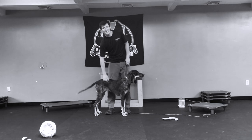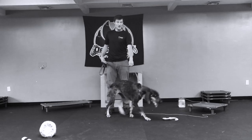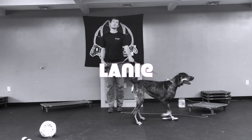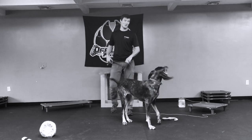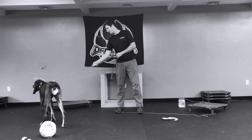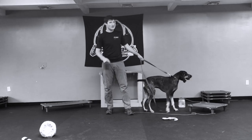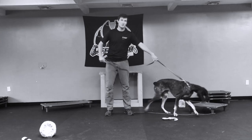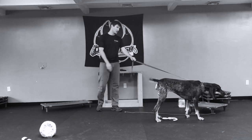This sweet girl right here is a 9-month-old blue tick hound. Her name is Lanie. Lanie is a sweet, sweet girl, but she's got a lot of energy and she's kind of hard to control. On top of that, mom and dad really can't leave her out. She's a bit of a chewer. She will chew up some drywall or a table or a couch just because she's anxious and really wants to get to mom and dad when they're not home. So that's one big issue to deal with.